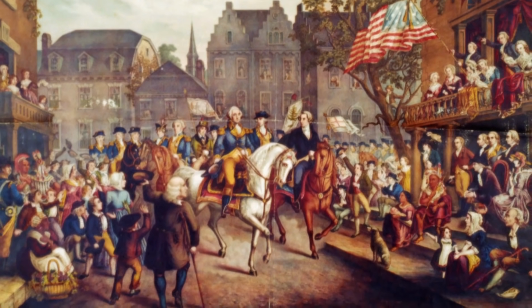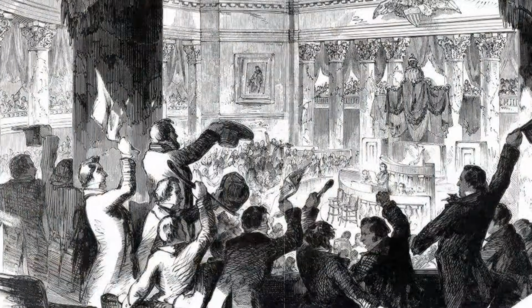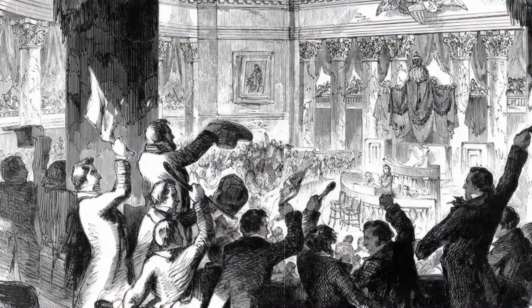In the early years of our country, there was very little supervision or regulation of banks at all, and most of that was by individual states, not the federal government.